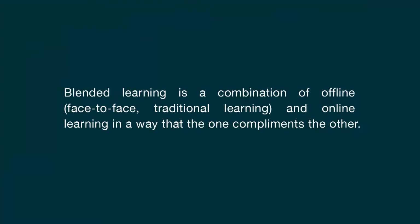Blended learning, also known as hybrid learning, is a method of teaching that integrates technology and digital media with traditional instructor-led classroom activities, giving students more flexibility to customize their learning experiences. Blended learning is the combination of offline, meaning face to face as well as traditional learning, and online learning in a way that the one complements the other. It provides individuals with the opportunity to enjoy the best of both worlds.